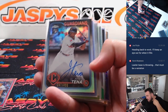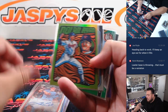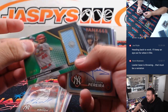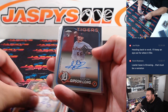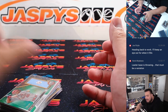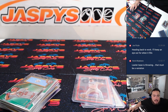But Denna for Cleveland, Spias for Texas, Meade for Tampa Bay, Schalver for Atlanta, Baker for St. Louis. Obviously, we got a little case hit there, Ultraviolet All-Stars, Nolan Ryan, Matt Crook. We got a relic Goldie, Everson Pereira for the Yankees, Triola for the Pirates, Harwood for the New York Mets, Murphy for Boston, Gibson Long for Detroit, and then Marlowe for Seattle. So I feel like autograph-wise, this probably wasn't one of the better cases. A lot of variation out of 5, Logan Webb. But like I said, every case is different. Kind of felt like that in the first case with Jumbo, and then second case was just so much better.